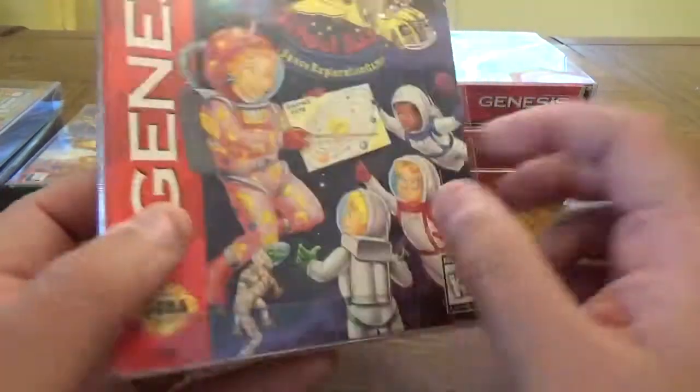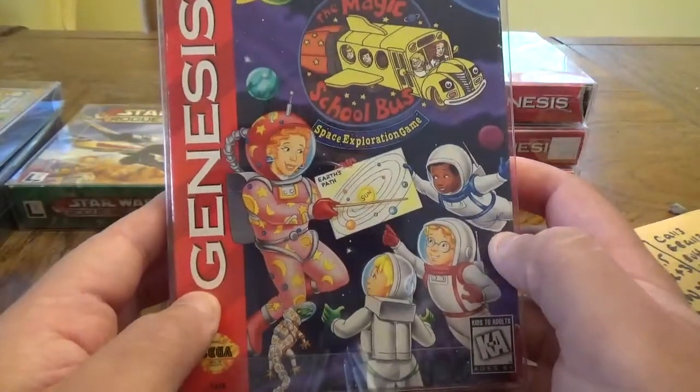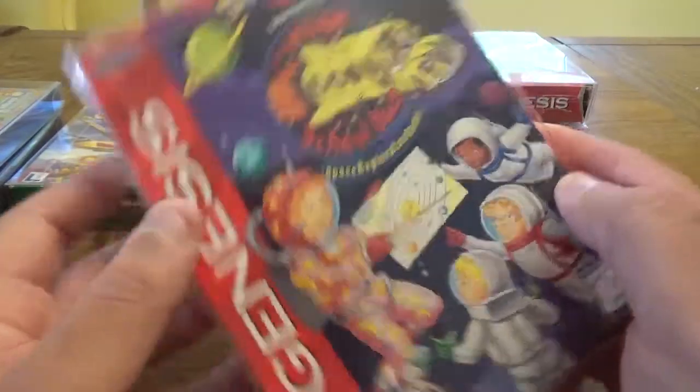For 1 player for the Sega Genesis, we have Sega Club Scholastics, the Magic School Bus Space Exploration Game.